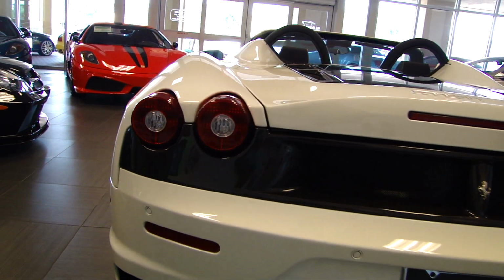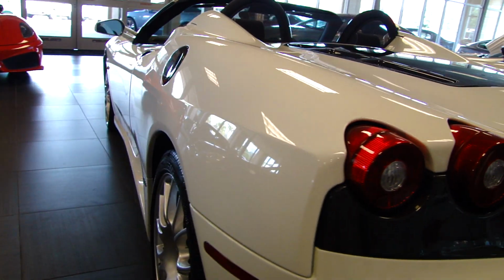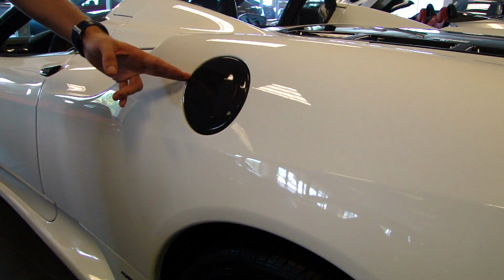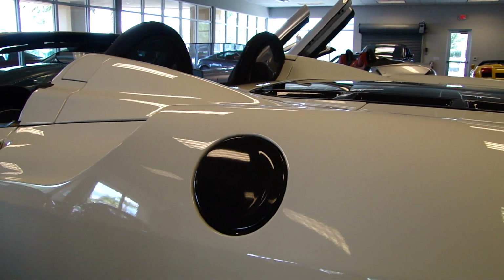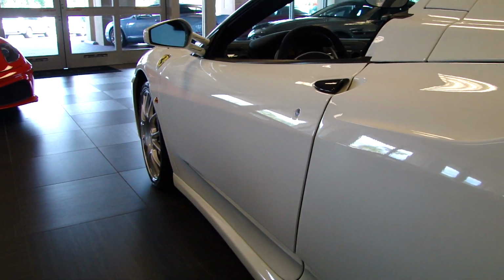The 430 was one of the first V8 cars that Ferrari has made that actually sounded absolutely incredible right from the factory. Continuing around, the other option that I've never seen before was the carbon fiber gas door lid. That also was directly from Italy, from the factory. If you look down the side, you'll notice no dents, dings, scratches, or anything like that. This car is immaculate.